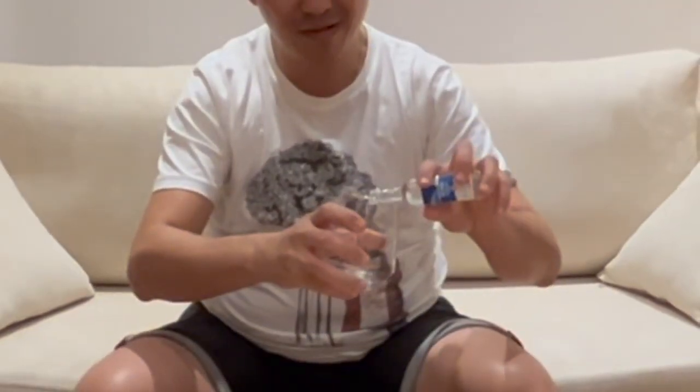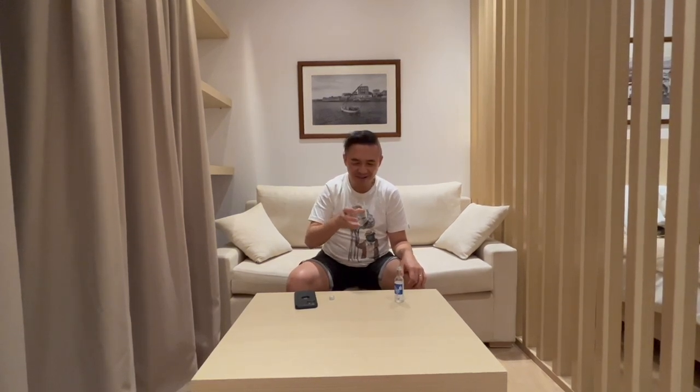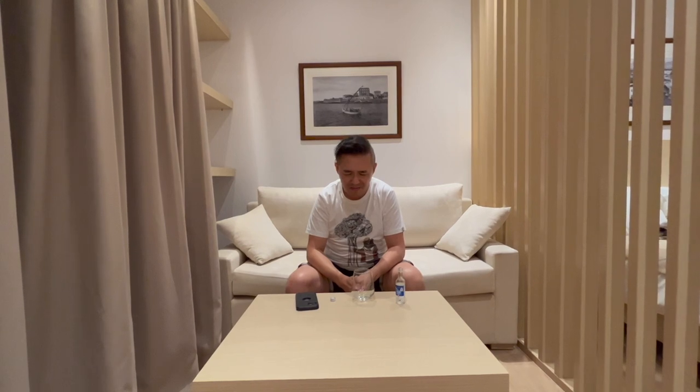So why don't I pour a little out? Oh my gosh. And should I bottoms up this? Okay, let me open the pores. Okay. It's very aniseed. It kind of is burning my throat. It's very potent. I think I also taste some cinnamon. I taste licorice, which is an interesting combination.